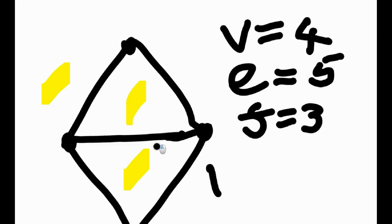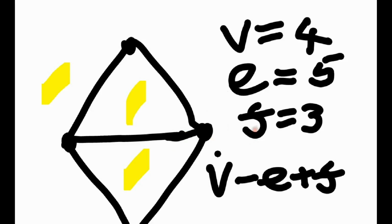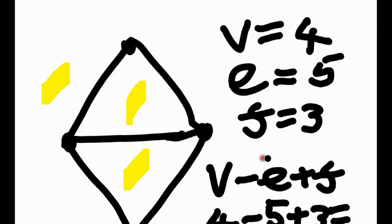So once again, V, take away E, plus F, that's equal to 4, take away 5, plus 3, is equal to 2. Euler's result still holds. So Euler's result holds for every single graph which is drawn upon a sphere.